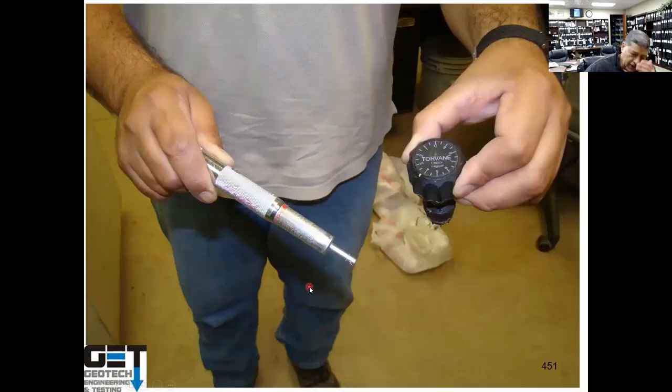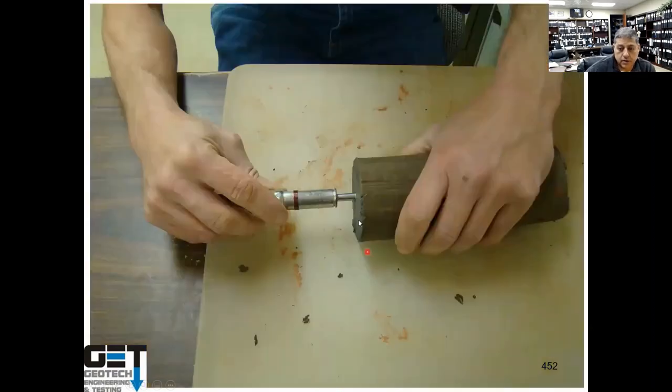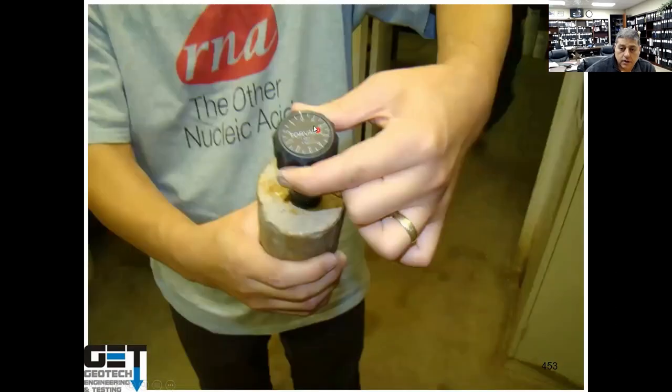A couple of other tests you do in the laboratory are called the hand penetrometer and the torvane test. In a hand penetrometer test, you take a soil sample, you push into it like this, and you measure the strength here. In a torvane, you put it at the end of the sample, you shear it in torsion, and you read here what kind of strength it has.